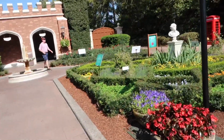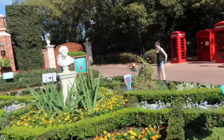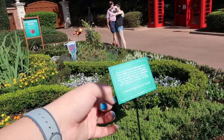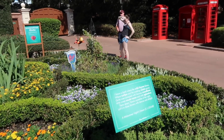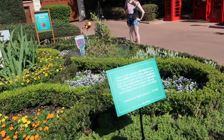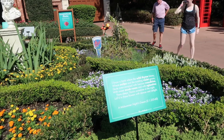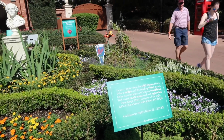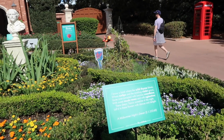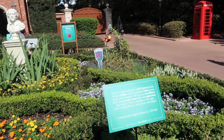Oh, this is a pretty little garden. That's pretty. Who's that man? Oh, okay. That's William Shakespeare. Did you not know that? Look, A Midsummer Night's Dream. I know a bank where the wild thyme blows, where oxlips and the nodding violet grows, quite over-canopied with luscious woodbine, with sweet musk roses and eglantine. Are you gonna get on the beat?